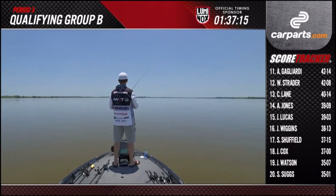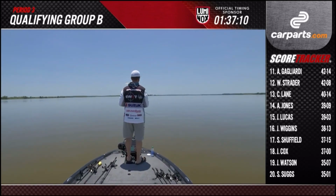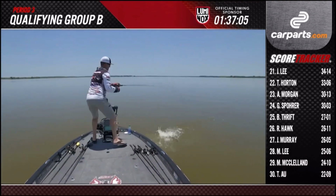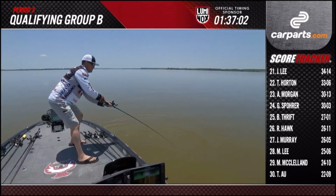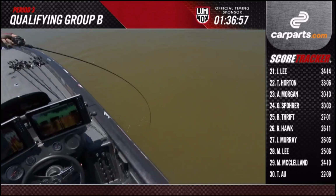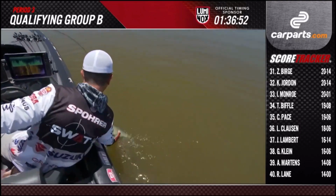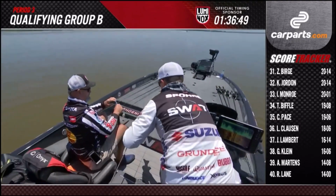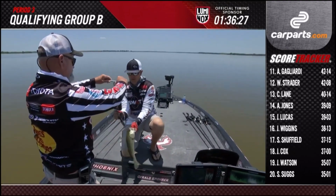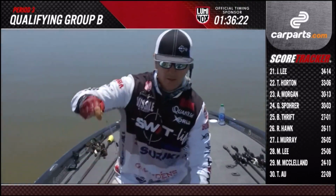Spro, 4 pounds, 14 ounces below the Toro cut line. Oh yeah, good score. 2 pounds, 3 ounces. One step closer. Come on, we can do it. We can do it.